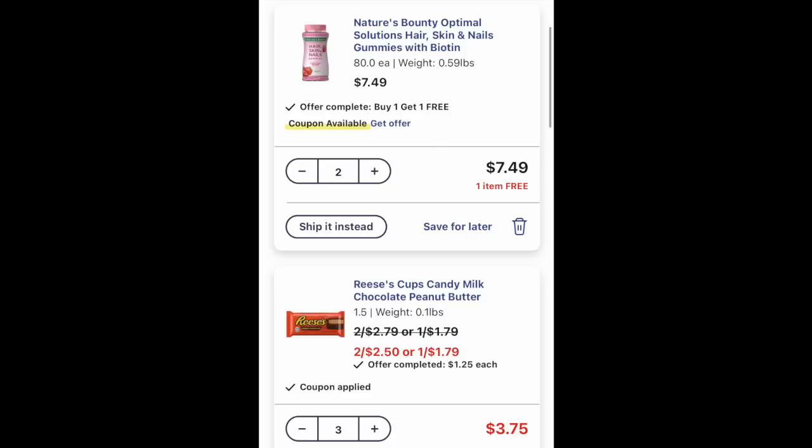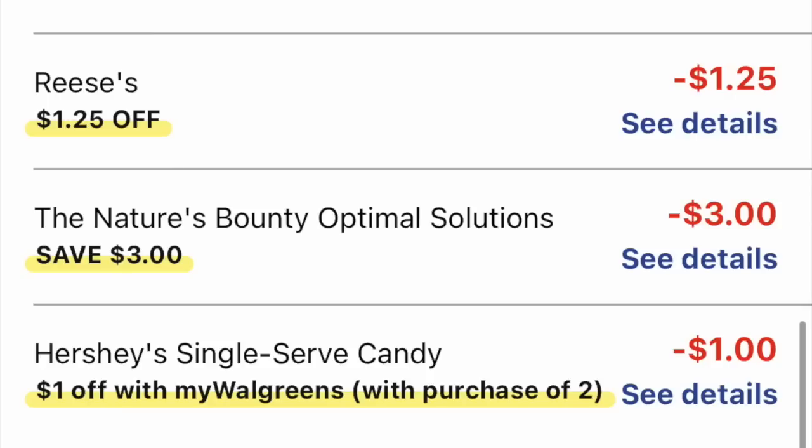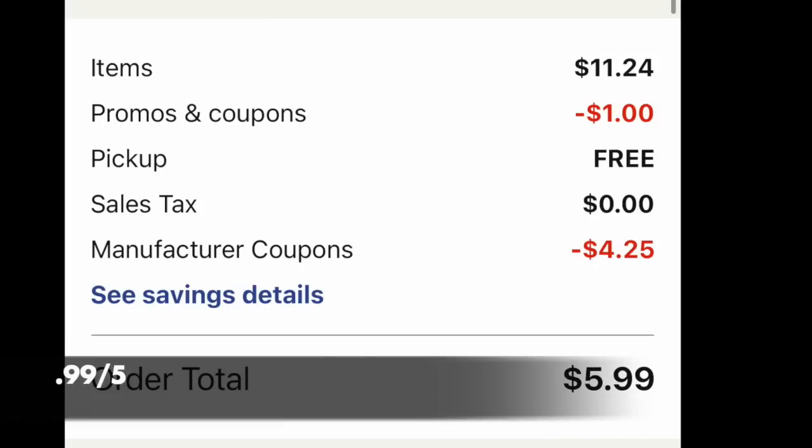So just to show you, these are the digital coupons that we're loading. We have the $1.25 manufacturer and the 1 off of 2 IVC. Now, if you used those coupons earlier in the week, you're going to have to find something else to put in the basket, because obviously you don't have the coupons anymore to make the deal happen. So maybe Epsom salt or something like that. And looking at the overall basket, the manufacturer for the Reese's is gone. Nature's Bounty, $3 off as well. And then 1 IVC, $1 off for buying 2 of the chocolates. Looking at the overall basket again, the sum of the basket is $11.24. IVC $1 off. Curbside pickup is free.